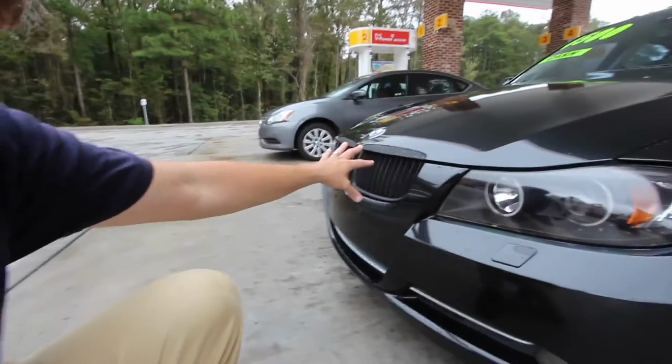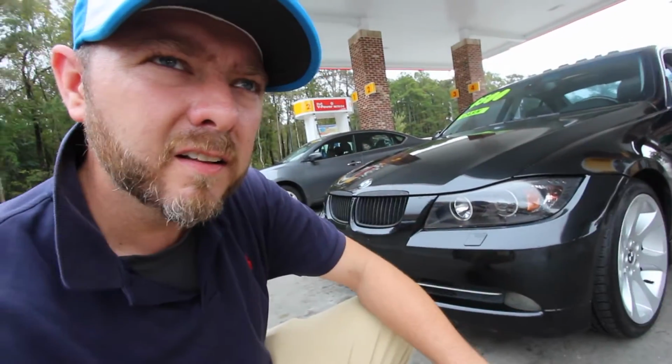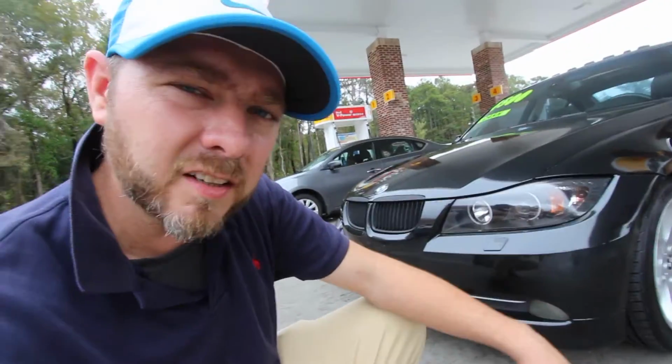And I like the blacked out grille. It's got kind of a sleeper look about it. It really does, you know? It's like that car right there, don't mess with it. It'll take you at the stoplight. Maybe. I don't know. All right, let's get back in.